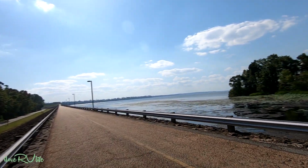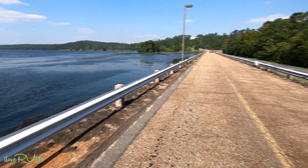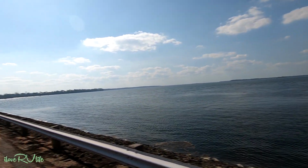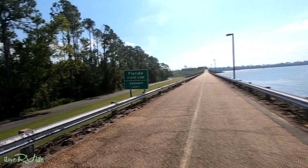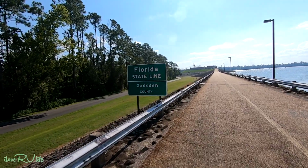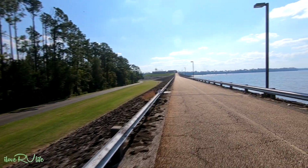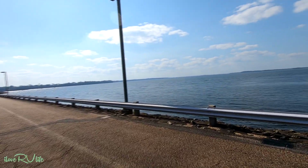Look at that. This is only going to get better. So I'm actually walking over part of the dam. This would be the earthen part, and you can just see this giant massive lake. Now this is interesting. I'm in Georgia. Did you look at this? The dam is in Florida. How about that? You learn something every day. Look at that.